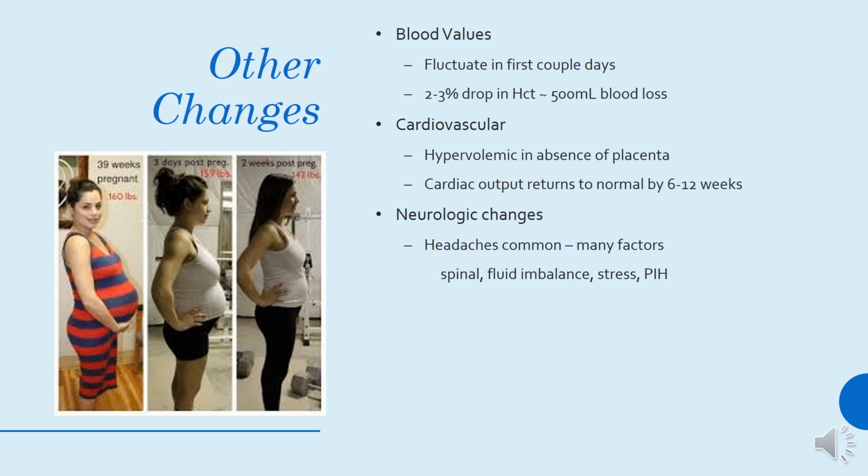In the cardiovascular system, initially there's some hypervolemia in the absence of the placenta, so that blood volume has increased to ensure that it was circulating through the placenta, but now there is no placenta to circulate through, so there's going to be a little bit of a change. So that cardiac output's still going to need to meet that. You're going to see some fluid shifting, and all of those things return to normal around 6 to 12 weeks postpartum.